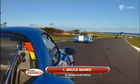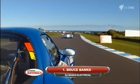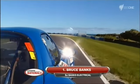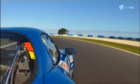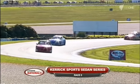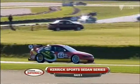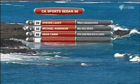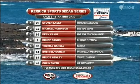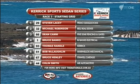So after the dramas at the start of race 2, we're getting set for the third and final race. Now, race 2 was declared a no result. That race will not count towards the Kerrick Sports Sedan Championship, though that will be very little comfort to Darren Hossack, who has failed to take the formation lap for this race. And we're just waiting to see whether Tony Ricciardello can get back on the racetrack or not and take the start in the B&M Ricciardello Alpha GTV.